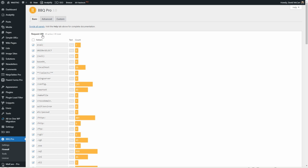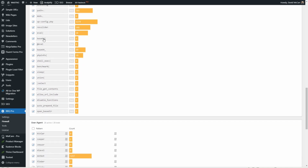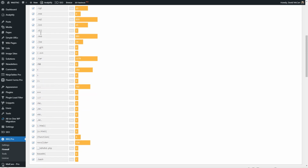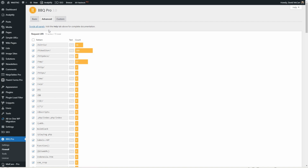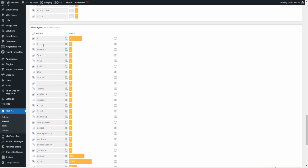There's the request URI. There's the query string. And there's the user agent. The advanced rules are also broken into the same 3 categories, and these are rules that might be newer and haven't been as tested as much as the basic rules. The basic rules are pretty much what's in the free version of the BBQ firewall. So these are the advanced rules. Again, there's request URI, query string, and user agent.